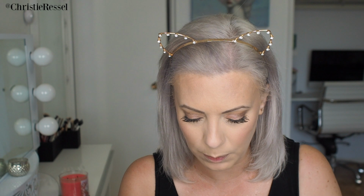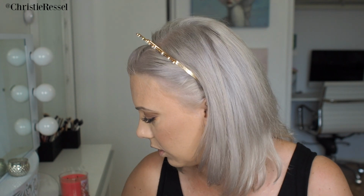Lipstick by Tom Ford. This is called Lilac Nymph. It was sort of what I was feeling today. So I know my look isn't as purpley as that, like a pinky purple like that, but I'm just feeling it, so we're gonna go for it anyway.